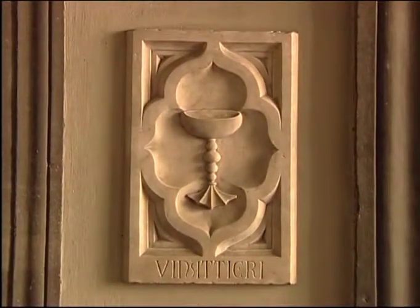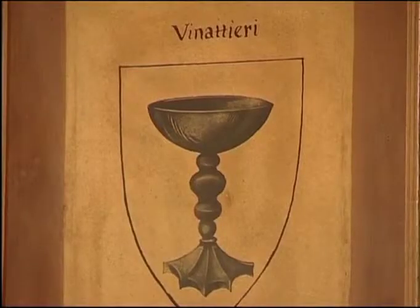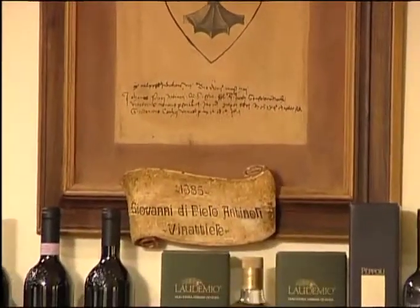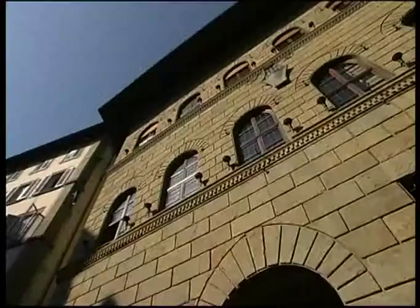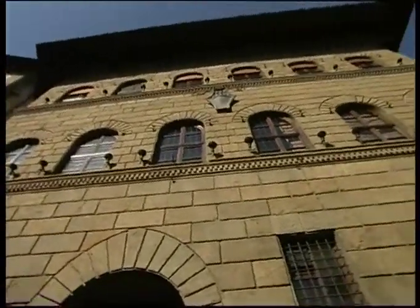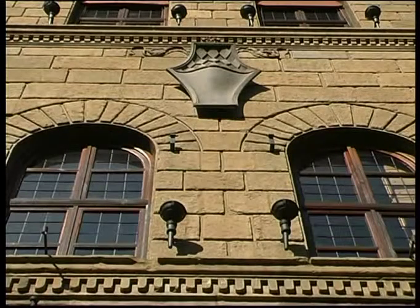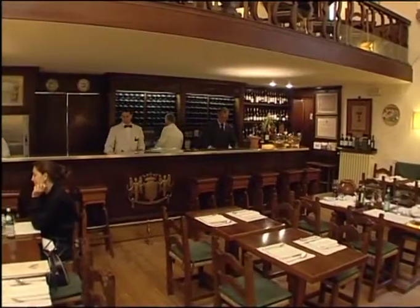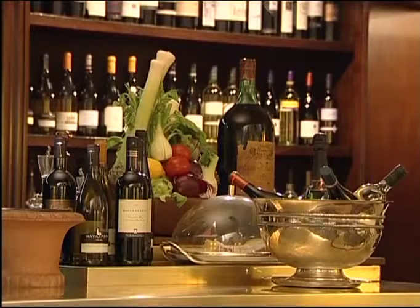Giovanni, son of Piero Antinori, joined the Winemakers Guild in 1385. This was the beginning of centuries of uninterrupted activity. In the mansion, designed by Giuliano da Maiano, bought by the Antinoris in the first half of the 16th century, the present-day cantinetta recalls the places where Florence's nobility sold their wine to their fellow citizens.